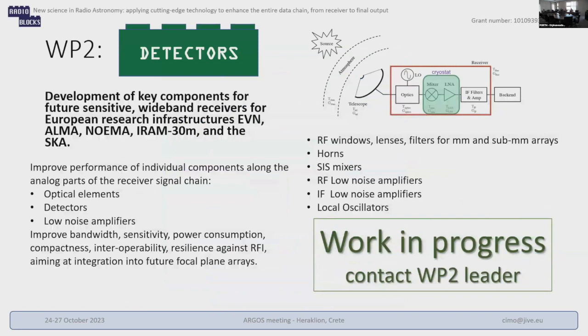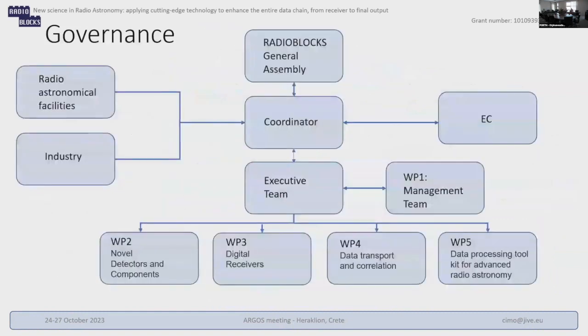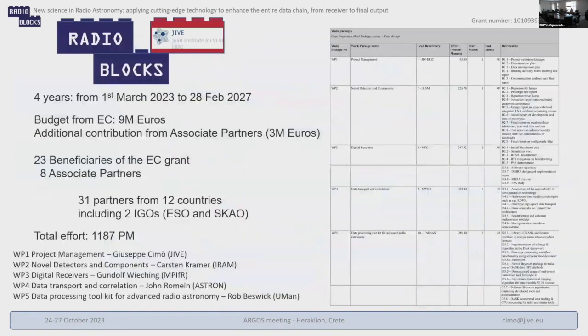I think there will be some studies and some simulations to optimize these windows at the very front end for RF applications. There is some work to be done. And who is leading that work? It's Kaspar Kramer. Fantastic.